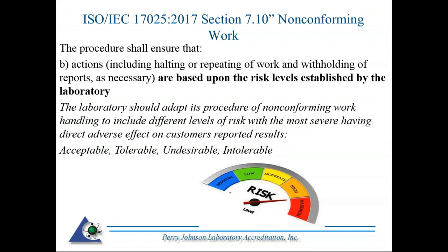So the laboratory should adapt. If you have a procedure right now written in 2000 to comply with 2005, the laboratory should adapt this procedure for non-conforming work handling to include different levels of risk, and I would say with the most severe having direct adverse effect on the customer reported results. In other words, the bottom line is the end product that you've produced, that when the non-conforming work has occurred would be the impact on your customer's report. You have to assign it a risk level.